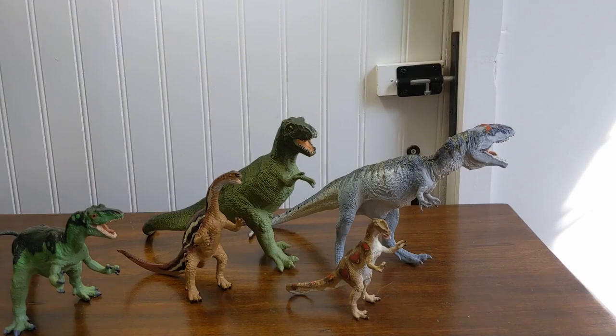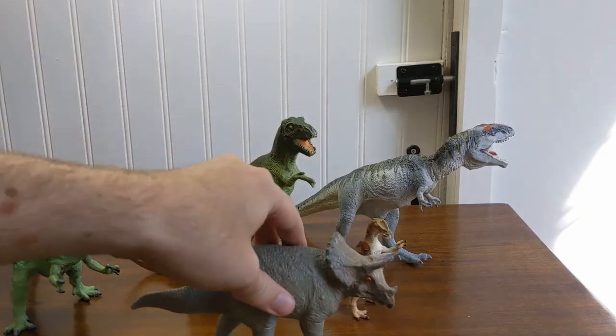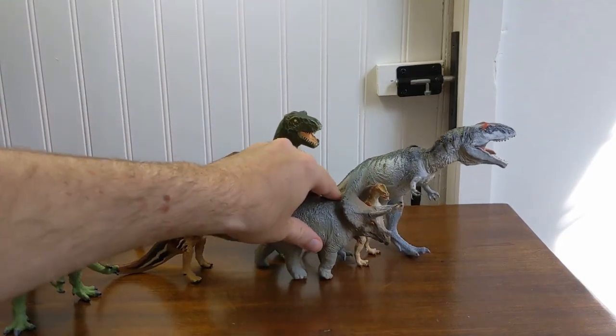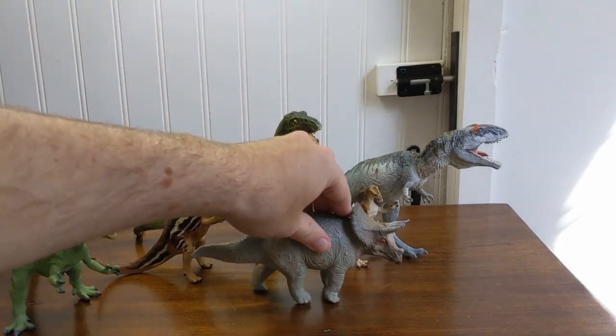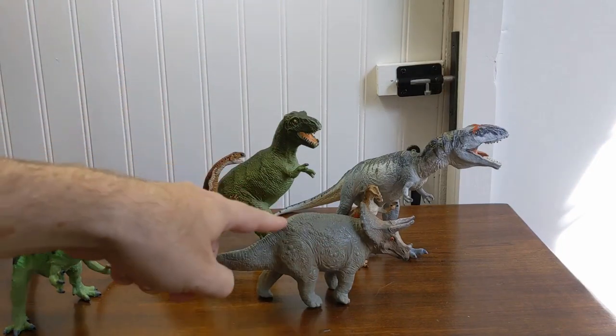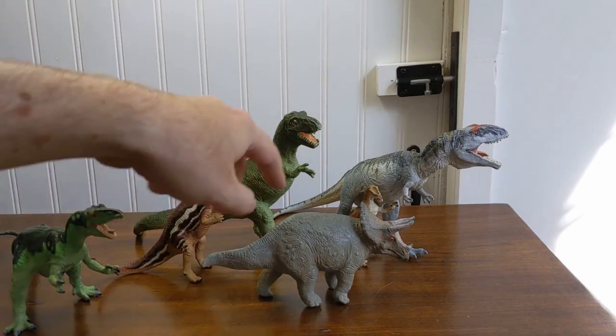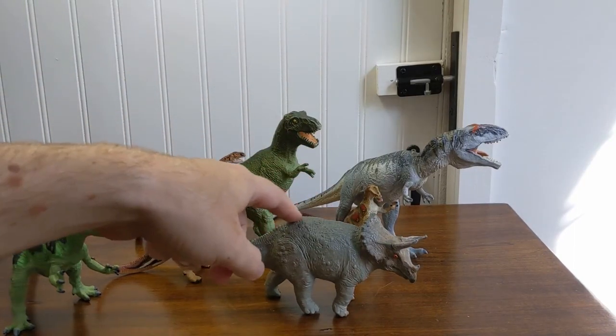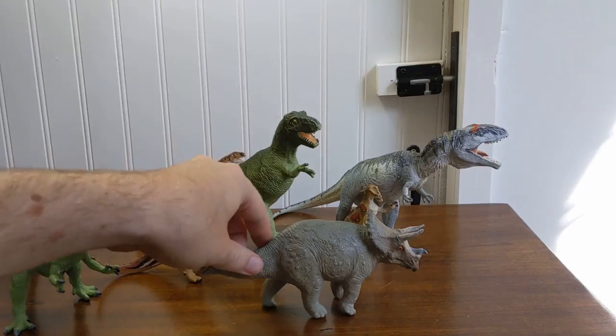I will point out that none of the Carnegie Collection dinosaurs, not a single one, not even the original 1988 dinosaurs drag their tails. This is the 1988 released Triceratops. Move out of the way there, guys. Look how high up off the ground that tail is. This tail comes out at such a straight angle, I would say it might be inaccurate based on the curvature around the hip in a real Triceratops fossil.